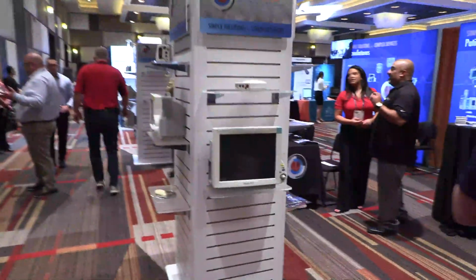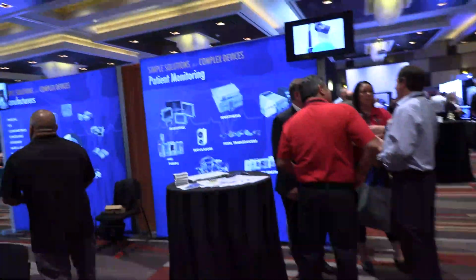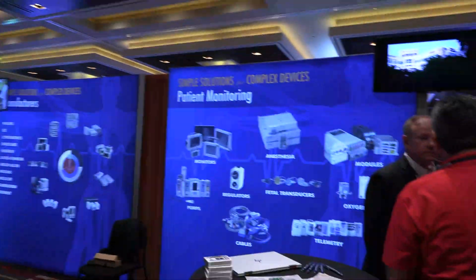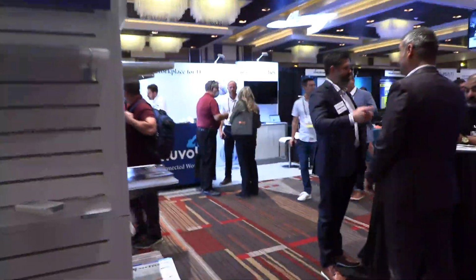There are way more people here than what I was expecting. This whole show has been fantastic. Now, if you guys don't know, USOC always has a fantastic booth. They always set it up. They almost always hand out t-shirts. Yep, there they are. They got stuff on every side of these columns. Let's see, USOC. One of the major vendors here at these shows. Another column set up.